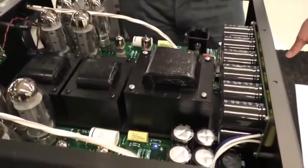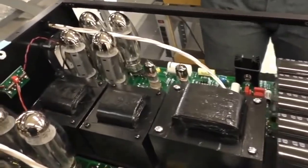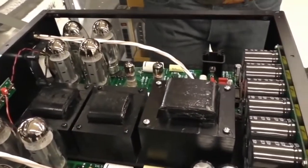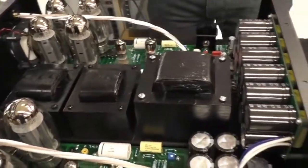So when a person buys one of these, they're buying a used component. Basically, yes, it's used. That's just outrageous to me. And it gets used even more after this. This is going to Europe, I assume, with that cord. So it's 240 volts. 230.